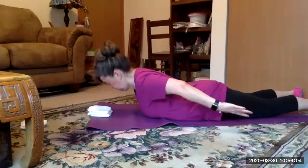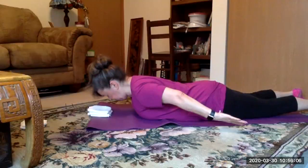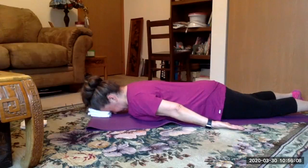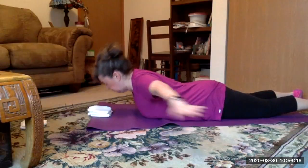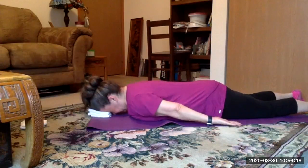And then inhale to prepare and exhale to return. We're going to add arms. So we're going to do the same thing and then add on airplane. So bring your arms out to the side. And that's what it's going to look like. But it's in two steps.